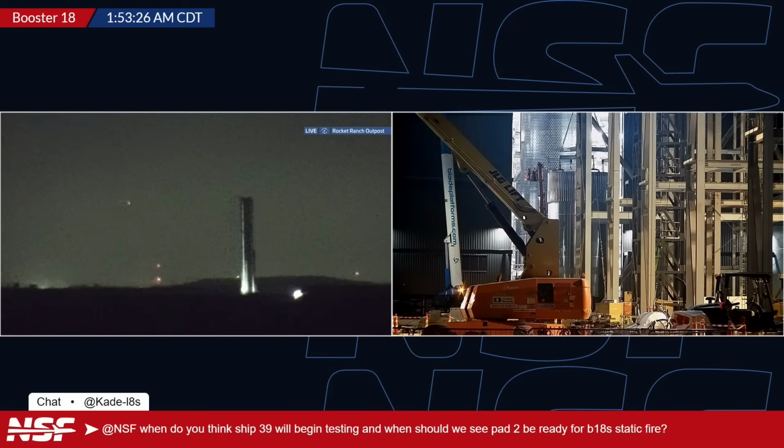And they're going to have to kind of mess around and use the ship cryo stand for this because they don't have another stand to use because the cage is being used. So SpaceX is kind of in a rut or whatever with Block 3 testing.